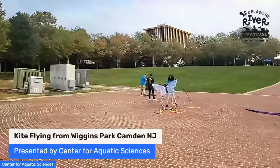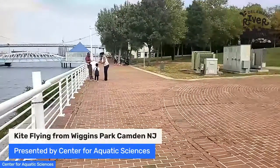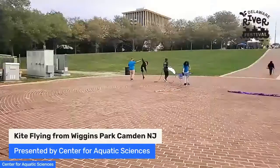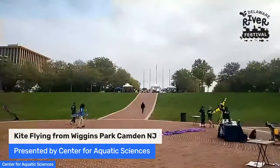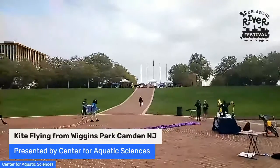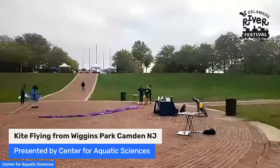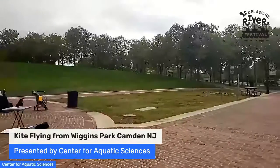The butterfly is making a move, and we actually have kites that children can take home and try kite flying on a windier day. So we're here at gorgeous Wiggins Park Marina in Camden. You can see up the hill, we have the Mass Melanin Market from Camden's Sophisticated Sisters going on as well. And we've got all this lush green grass to run and try and fly kites.